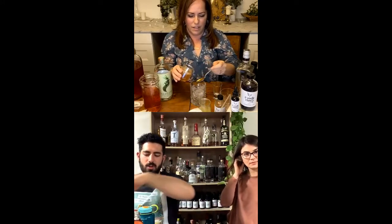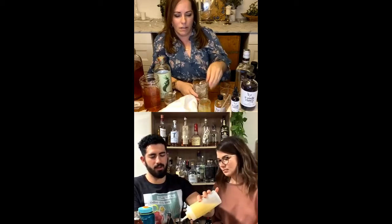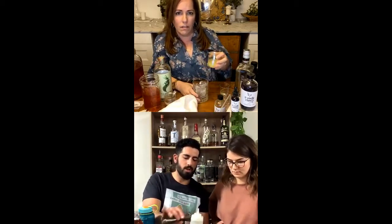We do the syrup first because it's got the most viscosity, so everything that we flush behind it afterwards is going to remove the syrup from the shot glass or the jigger. Then you're going to do about half an ounce, two-thirds of the quantity of syrup you just put in. You're going to put that through.